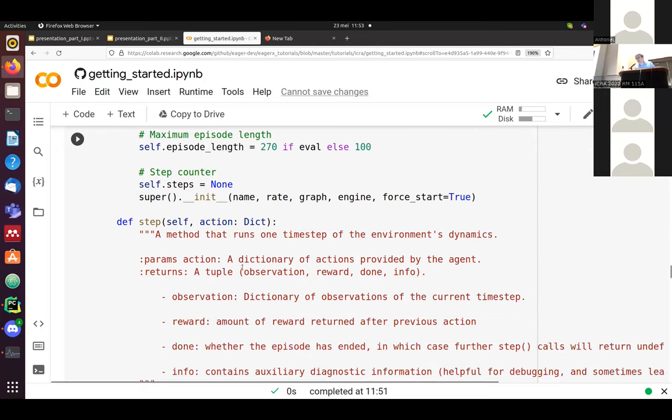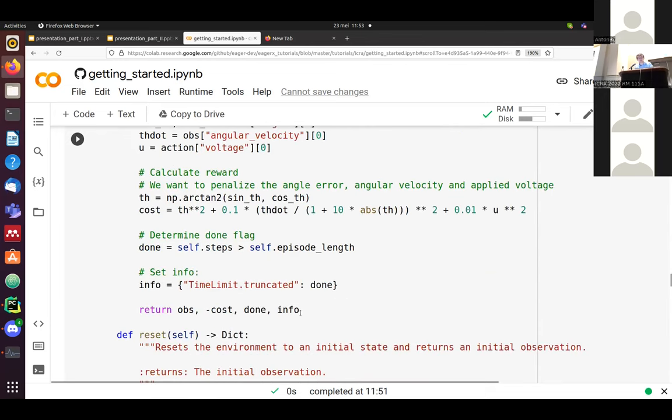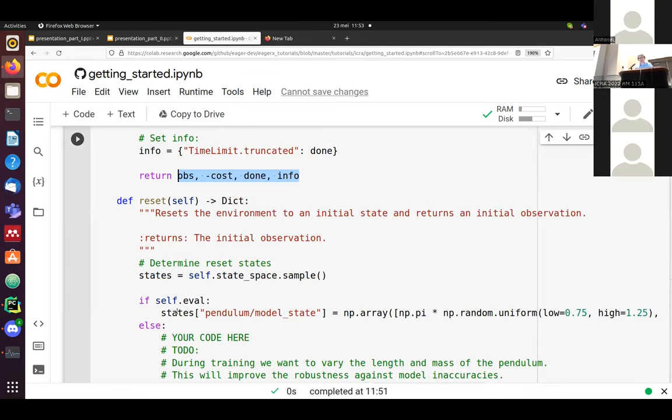We also have to define the step method, which is called at every time step, which performs the action and receives the observation. In this method, what is returned is exactly the same as in a standard Gym environment. So it returns the observation, the reward, a done flag, and an info dictionary. We also have to implement the reset method, which defines what happens at the beginning of an episode.